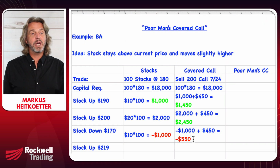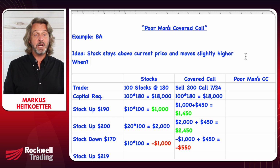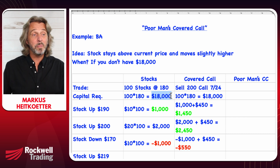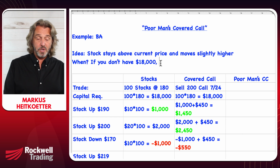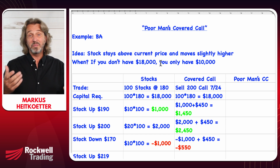Awesome. So let's continue. Why would you trade a poor man's covered call? When would you trade it? The idea is that you would trade a poor man's covered call if you don't have $18,000 in your account. Because this is what is required when you're buying 100 shares of Boeing. And let's say that in your account, you only have $10,000. So you only have half.